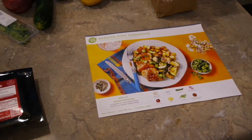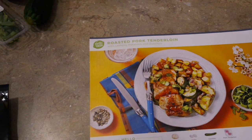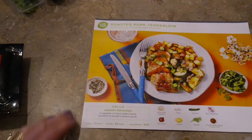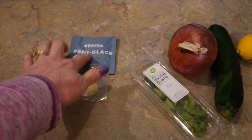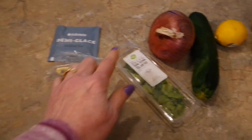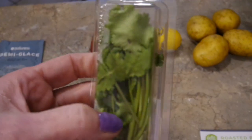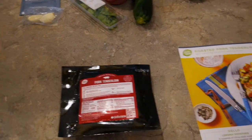All right, I am ready to start on my third and last meal for this week of my HelloFresh box. The meal I'm going to prepare today is the roasted pork tenderloin with lemony potatoes and zucchini. So here is my little piece of pork loin, and then here is what came with it. Here's some kind of glaze that I'm going to make a pan sauce with, garlic, a whole onion, a zucchini, and some cilantro. Even the fresh herbs look really good. And here are my potatoes and a small little lemon that I'll squeeze on the sides. And so when I get this plated up, I'll show you what it looks like.